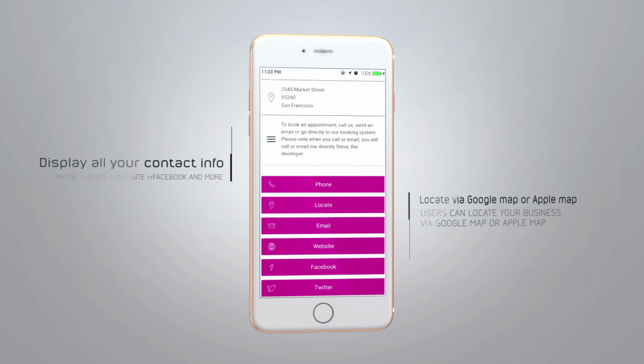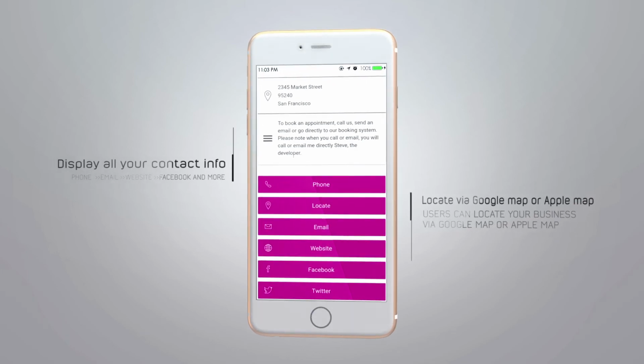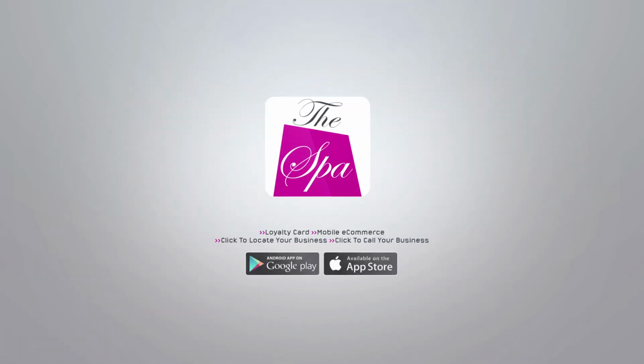Your new spa mobile app will help you gain and keep new customers with powerful features such as push notification, loyalty card, mobile e-commerce, click to locate your business, and click to call your business.